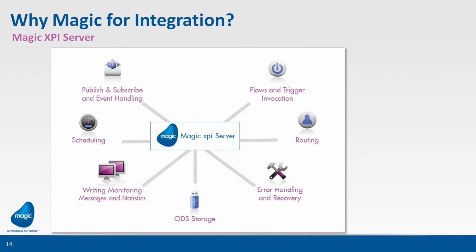The Magic XPI server. The server is a robust solution that can integrate different systems. It has a simplified architecture versus other middleware like Fusion with multiple server layers. We can use a variety of different methods to manage how transactions communicate with the server: real-time event-based triggers, scheduled flow processes, or batch processes for ETL type integration solutions.